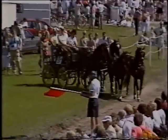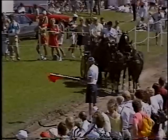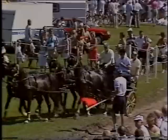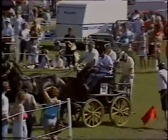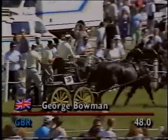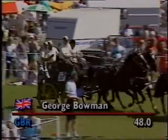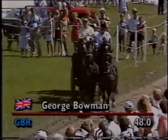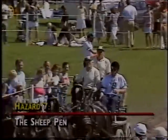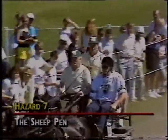Oh, very good. Now, it looks as though George is held up. This is a holding area. There must be something in front of him wrong, and he's held up. Now he's moving off. The whistle's gone. And the time is taken into account then over the total course in the 42 minutes in that holding area. Yes. And just looking at the watch there was the scrutineer.